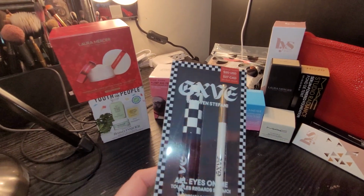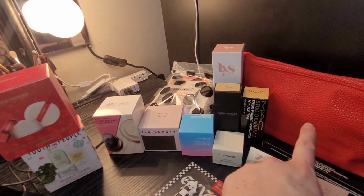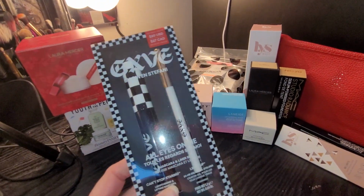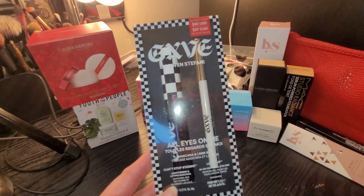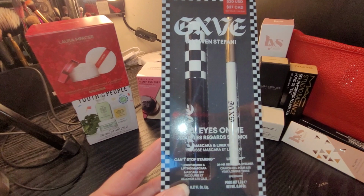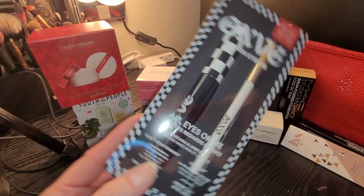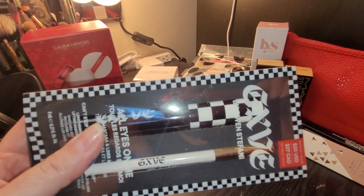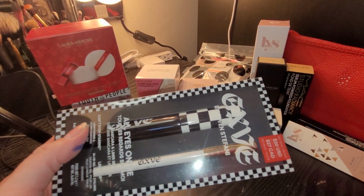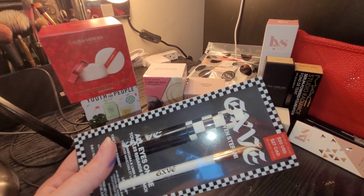I got these from Give because I wanted to get this freebie thing and I only needed to spend $5 more and this was on sale for like 14. So that's the only reason I purchased this. Otherwise, I wouldn't even have brought it in. But it is a mascara and an eyeliner. So I'm not even sure if I'm going to hang on to this, but I am going to count myself a point for this. Anything that comes as a kit like this, I charge myself.